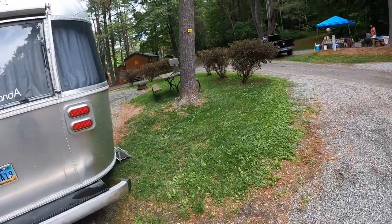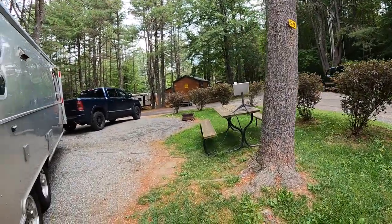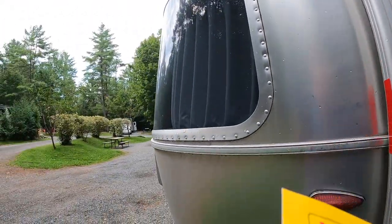Starlink is having trouble because there's so many trees here. So I'm gonna try this location over here and see if that one works. Okay, we're gonna go spray.